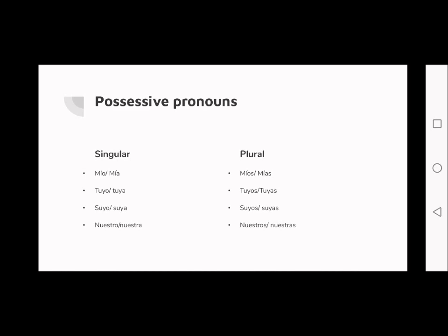Tuyo, tuya, yours. Suyo, suya, his or hers. Nuestro, nuestra, ours. In the plural form, míos, mías, tuyos, tuyas, suyos, suyas, nuestros, nuestras. You know, for example, in English, if you're talking about, I don't know, maybe some pencils, you would say, they are mine. But in Spanish, they specify. If it's plural, then son míos.